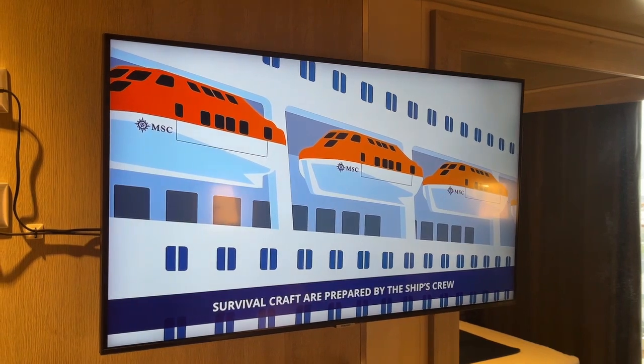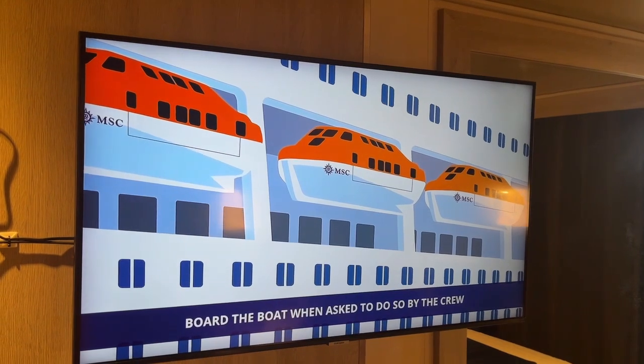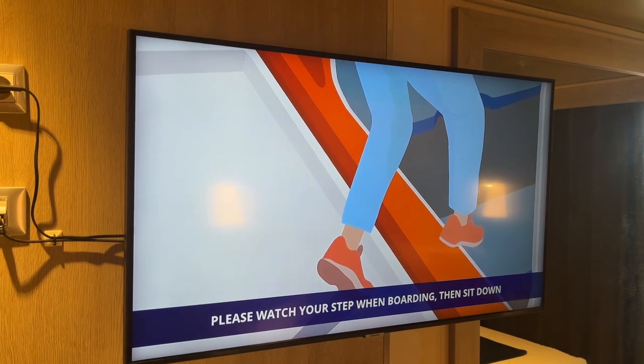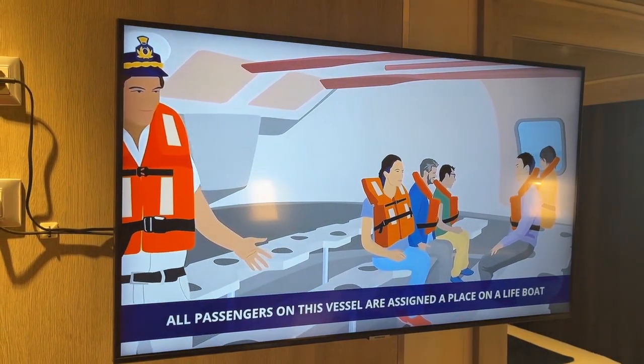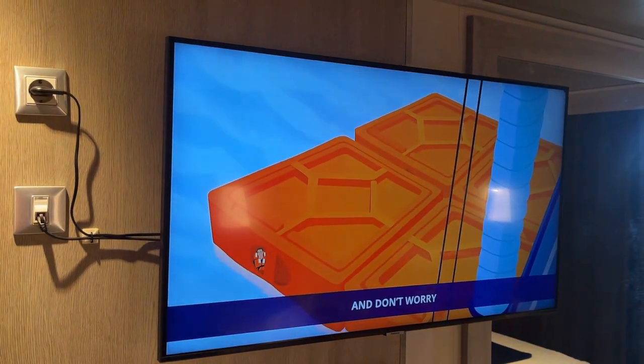When you come into your room, they require you to watch your safety video. After you watch the video, they want you to dial 881. Then there's a little recording that tells you to go to your assembly station and they check you in. It's kind of nice, it's quick, you don't have a bunch of people standing around, makes it real easy.